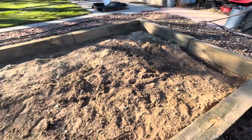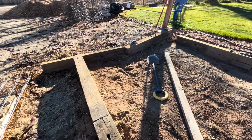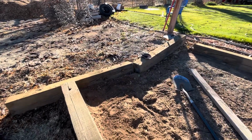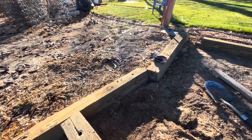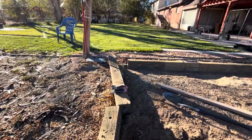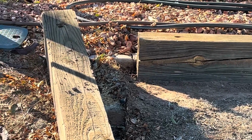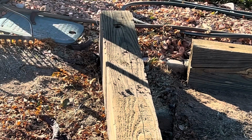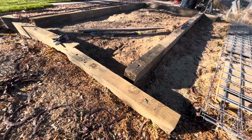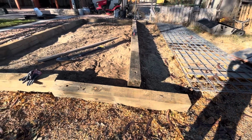And if we turn around here and go to the south end, you can see I'm going to have the same problem here. I still need to line up these two railroad ties here on the south end. I moved that one out of the way. I was digging for that one right there, so I moved this one out of the way. There's the end that's going to stick out. It can be sawed off later. In fact, I don't think it's even really going to be in the way of the greenhouse.